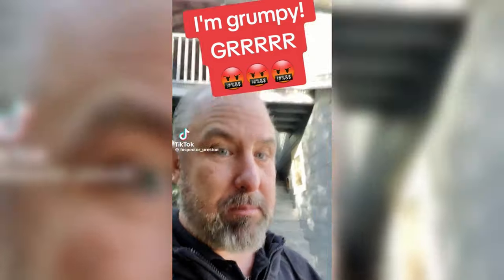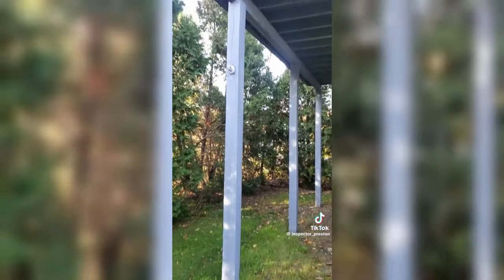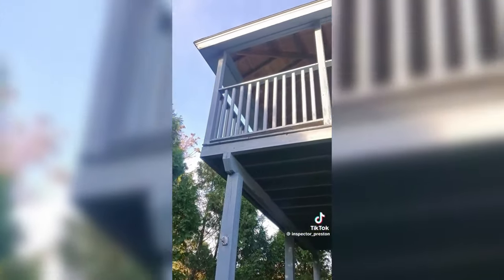I'm gonna rant a little bit. You see that balcony up there? Look how high up this balcony is. Look at that. It's way up there. Now, I can nitpick this thing to death. I can show you 20 defects right now. You want to go over this? Here, let me show you. Then I'm going to show you the scary part.